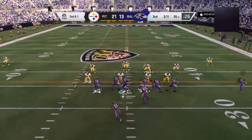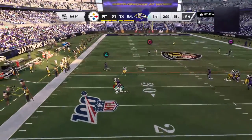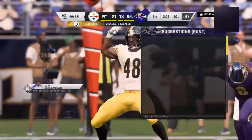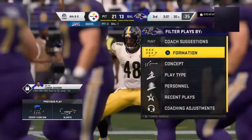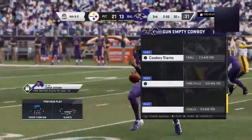It's now 3rd and 1. Here's Jackson, forced out to his left. He can't find a receiver, and he's brought down. Bud Dupree picks up his 2nd sack of the afternoon. And, Charles, they only needed a yard there. They try to pass the football.